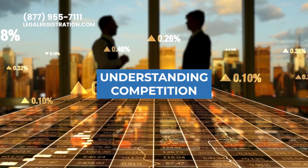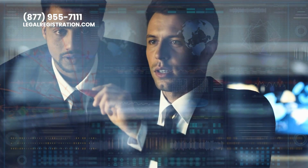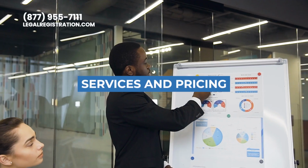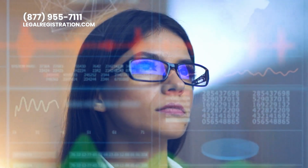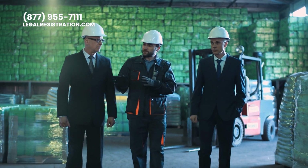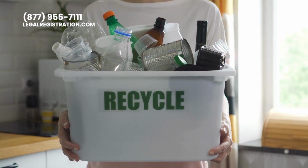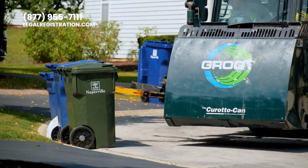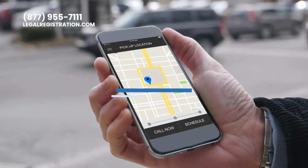Understanding your competition is crucial when entering the waste management industry. Conduct a competitive analysis to identify other companies in your area, the services they provide, and their pricing strategies. By pinpointing gaps in the market or areas for improvement, you can position your business to meet the unmet needs of your target audience. For example, if no local providers focus on eco-friendly disposal, you could carve out a niche by emphasizing sustainable practices.